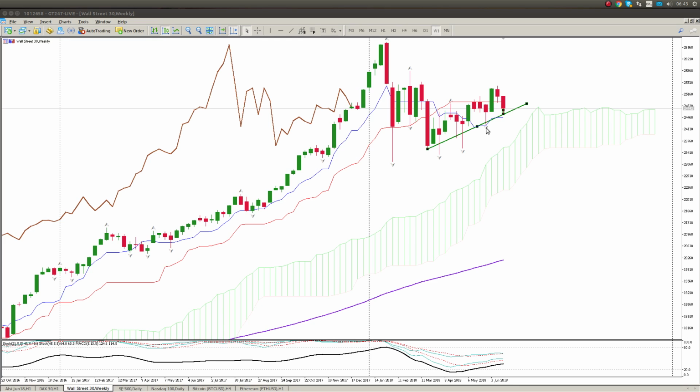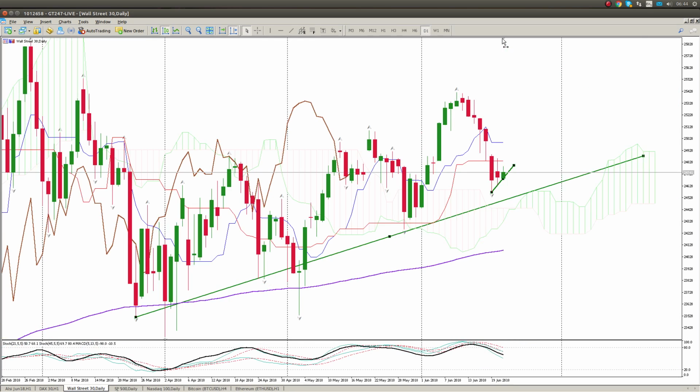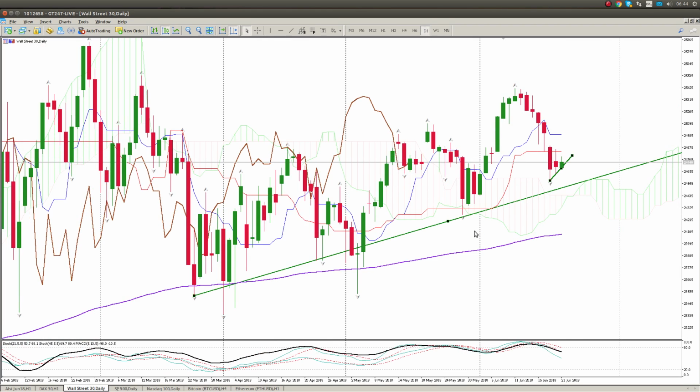But yeah, I suppose this shows you don't try and interpret what the news is. Just focus on what you see on the charts and trade the charts and ignore the noise, because these guys are clearly trying to lay a trap for the retail traders at the moment, from what I can see anyway. So let's get to our daily here. So just delete that line.